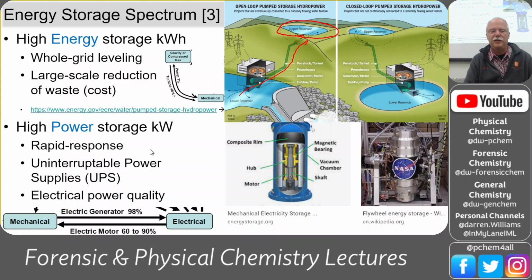And you see that's pretty efficient. You can get 60 to 90% of that electricity stored in the mechanical energy. And then when it's time to pull off of that mechanical energy, you can get it back at 98% efficient.